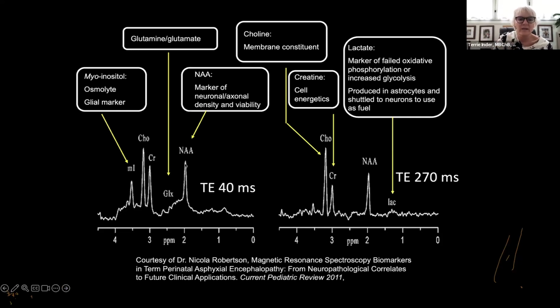But if you can get it, you will get a lot of additional chemical information, including being able to look for things like your N-acetyl aspartate, which is a marker of neuronal integrity, and lactate. And on your very long echo times or your very short echo times, that's going to be an upright doublet around 1.1 parts per million.